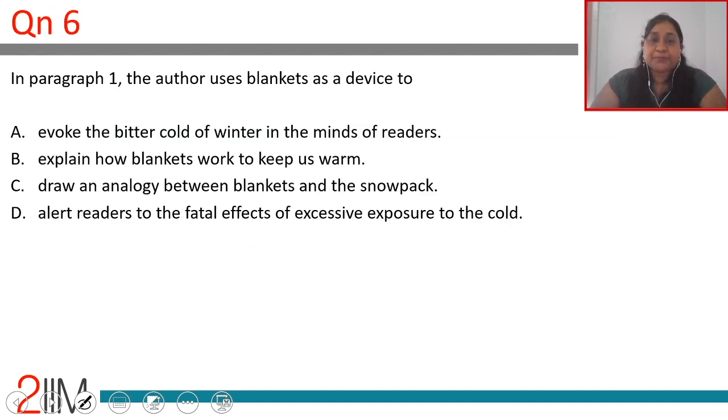The last question. The author uses blankets as a device. So in the first paragraph, why does he use the blankets example? He does it twice, in the first paragraph and then again in the fourth, fifth paragraph when he talks about the compactness. Now compactness is not an issue. That's in a later paragraph, right?